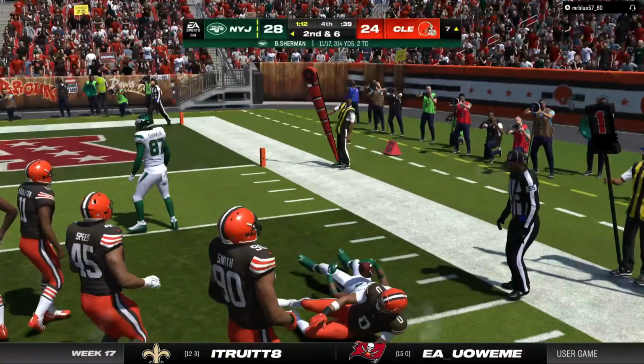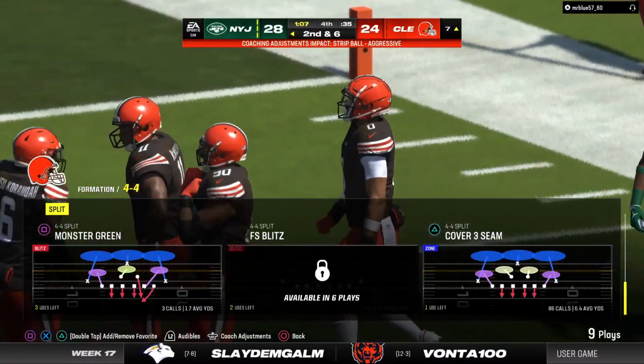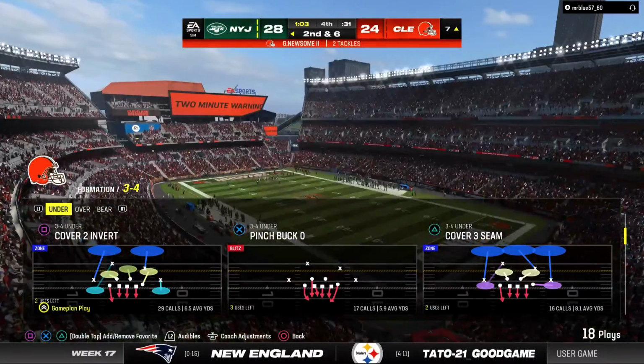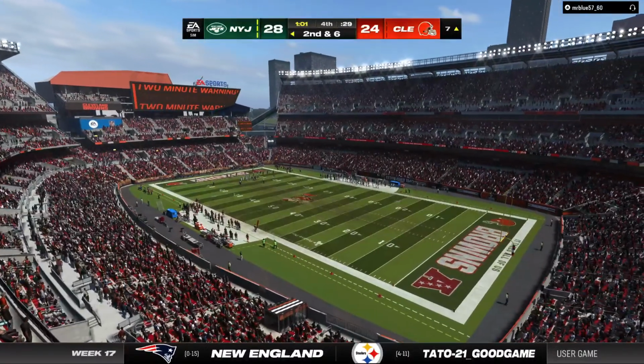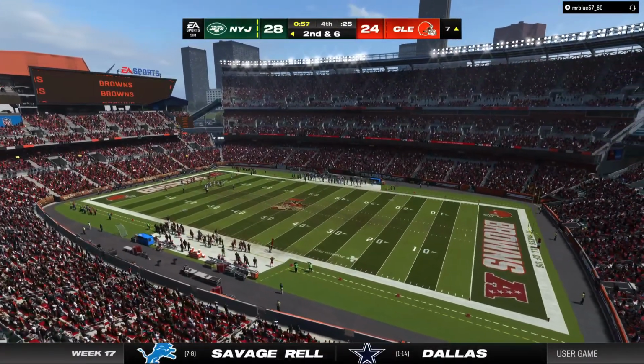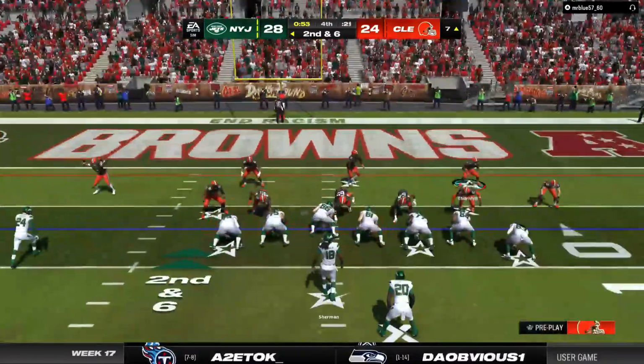And a great job there to read that one defensively. They strung him out, would not allow him to cut upfield. That was a nice job there defensively, being able to diagnose that little touch pass. They saw it coming, converged on him before he could get much out of it. 2nd and 6 with the ball on the 7.